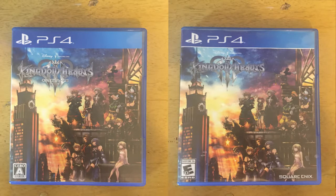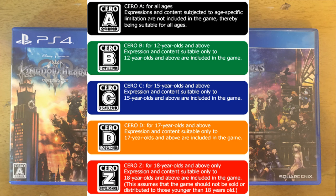The only thing that is different is the writing and the logo. The rest are completely the same. Now, fun fact, the rating system for Japanese are completely different. A is for all ages, B is for 12-year-olds and above, C is for 15-year-olds and above, D is for 17-year-olds and above, and Z is for 18-year-olds and above.